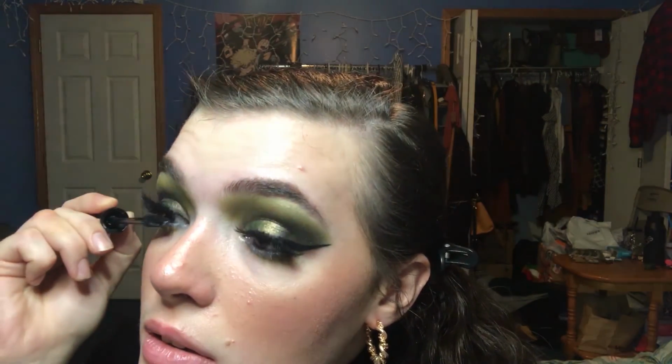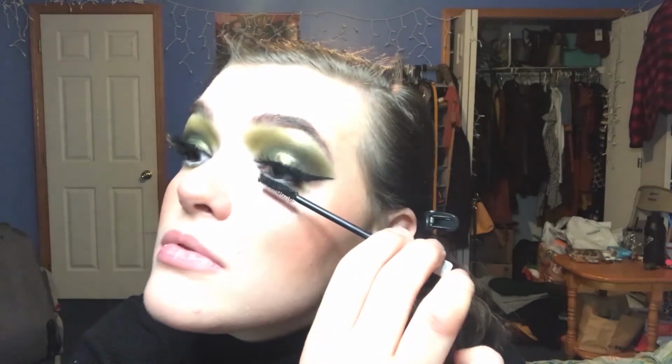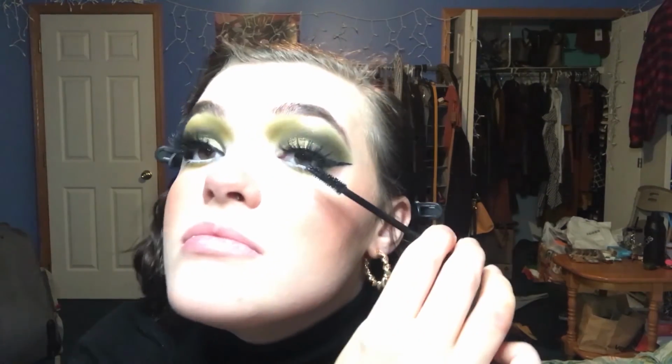that I got from a paintbrush set. It's really good for highlighting the brow bone.